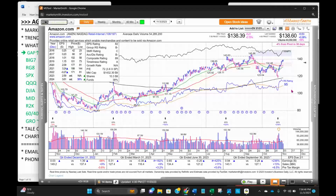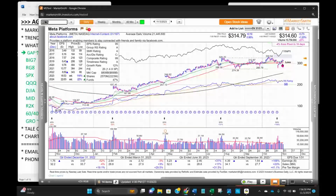Meta, we got into this today on an inside day after a move up after its gap down on earnings. Look where it found support at the recent lows. Sometimes the gap down gets all of the weak holders out. So we'll be looking to see how that does.